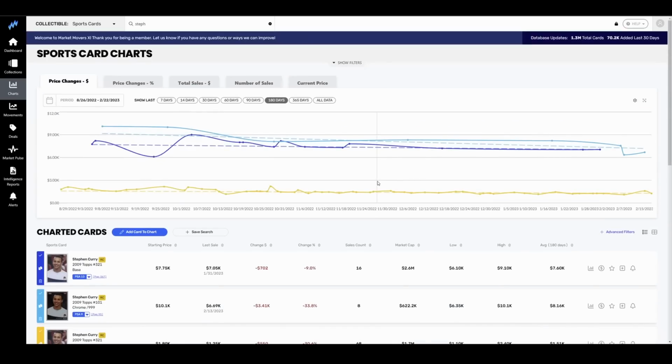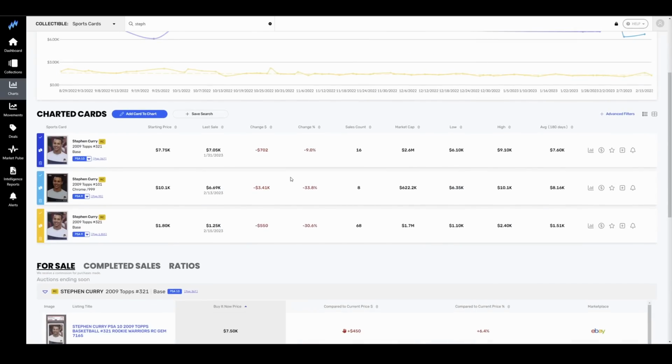The first is Steph Curry. He does not have a Silver Prism rookie. We're looking at his 09 Topps. This is his base PSA 10, his Chrome PSA 9, and his base PSA 9. All of these have pretty recent sales other than the PSA 10 base. The last one sold about 3 weeks ago. Generally speaking, his stuff is down about 30%. The PSA 10 is only down about 10%, but his other stuff is down 30%.